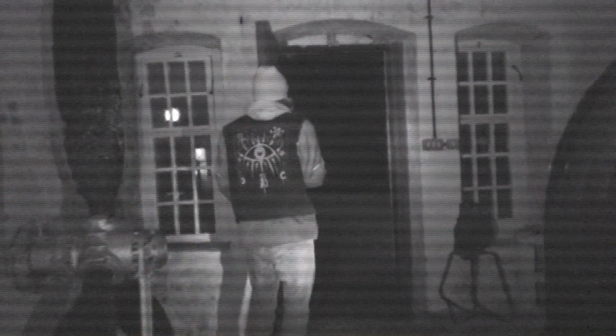Upon re-entering the room, the atmosphere seemed to have lifted, and we experienced no other strange events, leading us to believe that whoever we were in the presence of earlier had left. We then headed out for another walk around the fort, and it was there that the strangest event of the night awaited us.